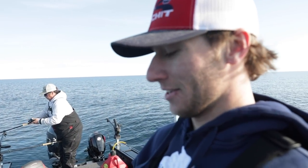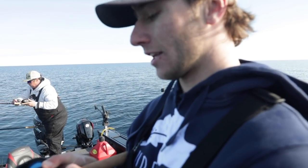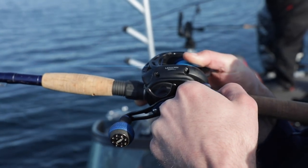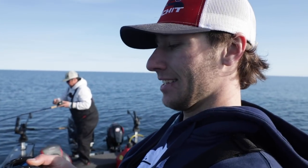Loosen your drag. Big fish, Joe. These big lake trout are no joke. He is just hauling. Look at this thing go, and the jig is not loose. It's a 40 inch. He is just hauling. Just crushed it on the drop. Big Bondy bait.